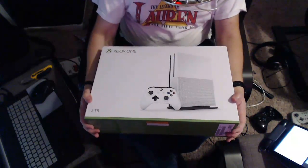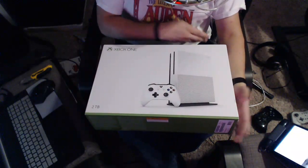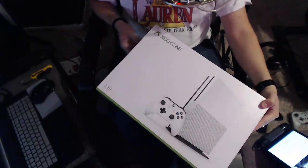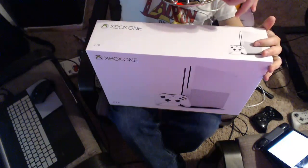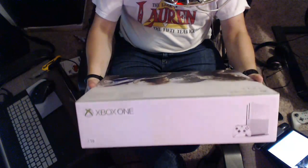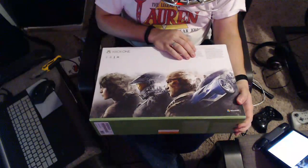There she is. There's the box here. As you can see, they have the 2 terabyte one. They're only doing that right now for pre-orders. So, yeah. Let's open her up. If we want to take a look at the box at all here, it tells you the things about it. Yeah, the 4K, the HDR. It shows you some quick images of some games on there. It's a cool looking box. Simple.